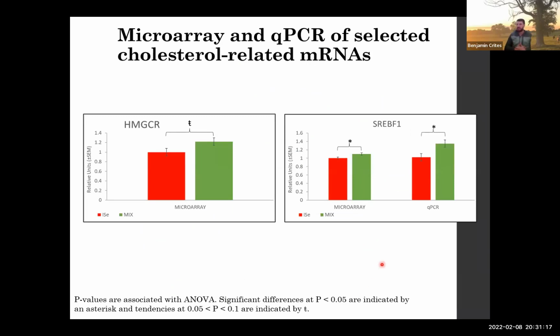As we dive into the nitty-gritty and look deeper at the results from the microarray, which we corroborated, or confirmed, by PCR, two of the transcripts I'd like to point out are HMG-CR, where there was a tendency from the microarray data for those animals supplemented with mix to have an increased level of HMG-CR. This is the rate-limiting step in cholesterol biosynthesis, so it would be very important to having increased concentrations of progesterone. Interestingly, as we look at the figure on the right, SREBF1 is in the LXR/RXR pathway that connects the biosynthesis and immune response elements, and it regulates the expression of HMG-CR. In both the microarray analysis and in qPCR, those animals supplemented with mix had an increased relative abundance of this transcript's expression.